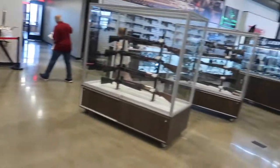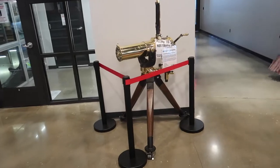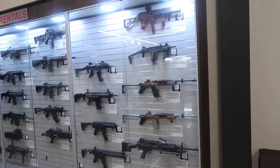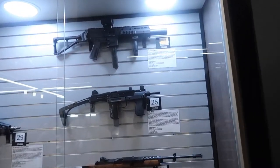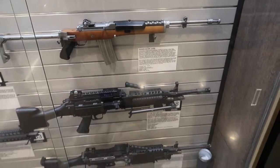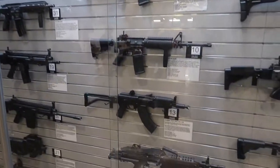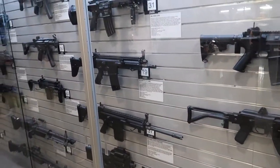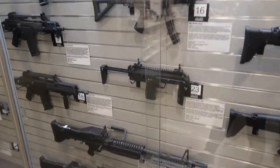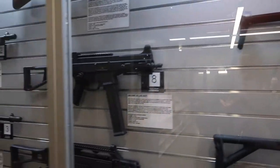And they have rental stuff. You can actually rent stuff. Gatling gun. Look at that. Weapons you can rent. Look at that. Uzi. Machine guns. MP5.